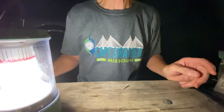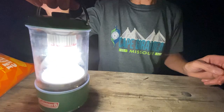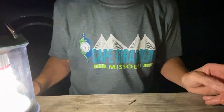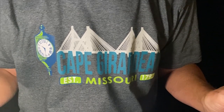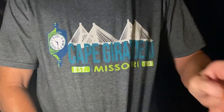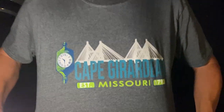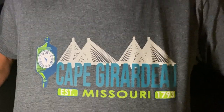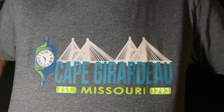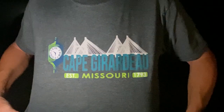So we are both wearing, I turned on the other lantern. This is the modern day one. We've had that for a while. It's rechargeable. Spread your shirt so we can read that it says Cape Girardeau. Stretch it from left to right. There we go. I love these shirts. I love the color of them. We both got our Cape Girardeau shirts. It was apparently established in 1793, unbeknownst to me.